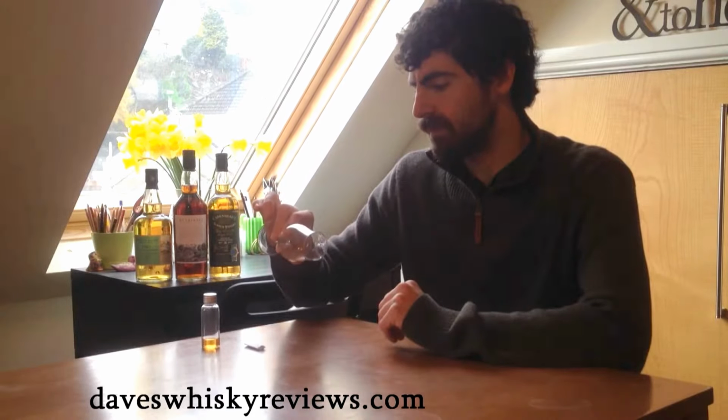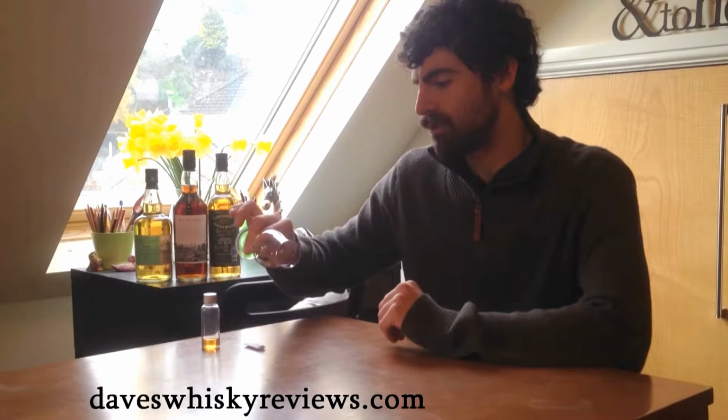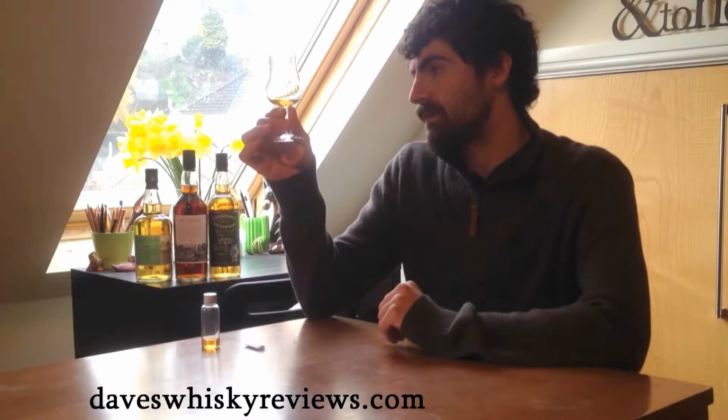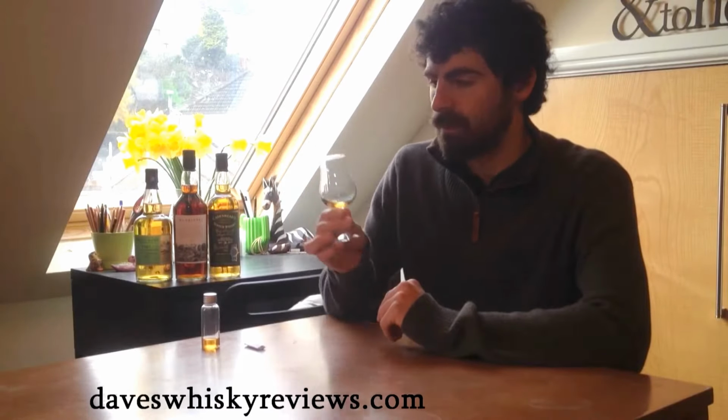In terms of the viscosity, it should give you a bit of a clue about the strength of the whiskey itself. Quite a low viscosity. Again, viscosity is something that can be quite hard to read sometimes. It doesn't tell you a huge amount about the whiskey, but it can give you a clue maybe as to what it might be.